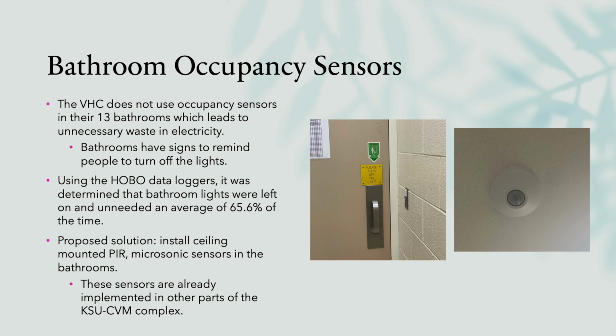You could see in the picture to the right that there is a sign right above the handle, but people rarely follow that. Using the data loggers, I found that bathroom lights were left on and unneeded 65.6% of the time on average. The proposed solution to save energy is to install motion sensors in the bathroom to automatically turn off lights when people leave the room.